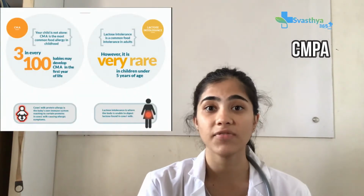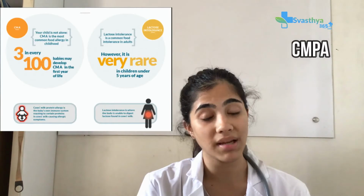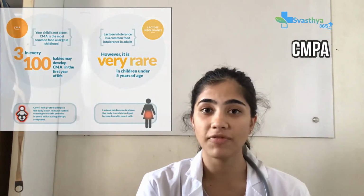The risk factors for CMPA include familial genes, or if any family members have been attributed to have allergic or atopic diseases. Breastfeeding may in fact prevent CMPA. However, CMPA can be seen in children if the mothers themselves have ingested cow's milk.